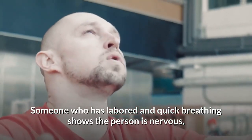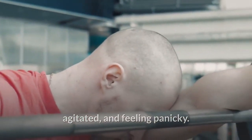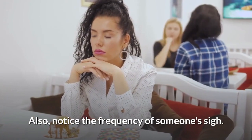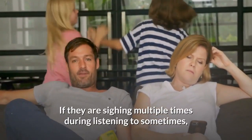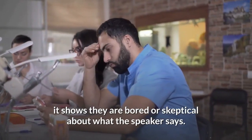Someone who has labored and quick breathing shows the person is nervous, agitated, and feeling panicky, while slow and articulate breathing means the person is more relaxed. Also, notice the frequency of someone's sighs. If they are sighing multiple times while listening to something, it shows they are bored or skeptical about what the speaker says.